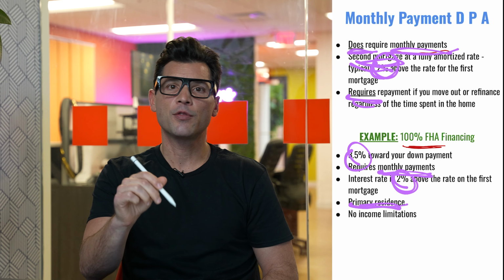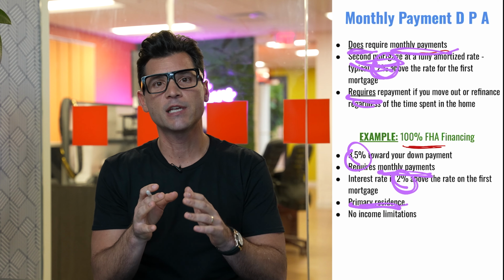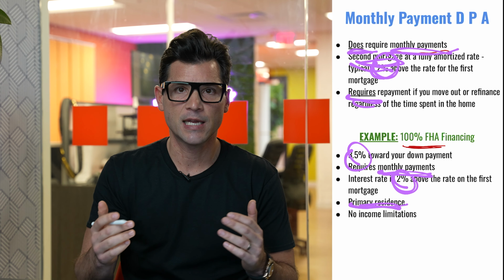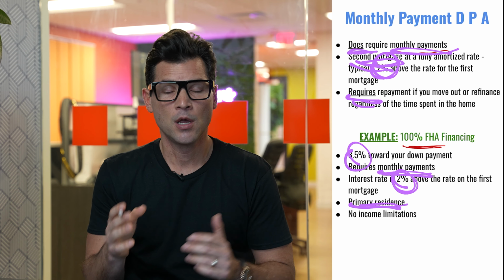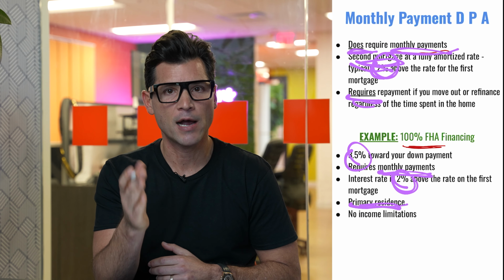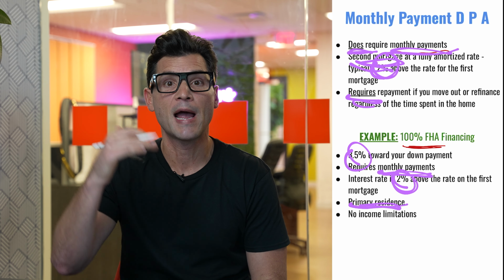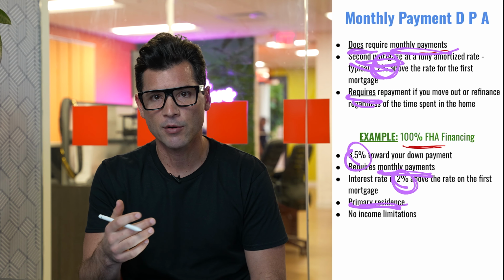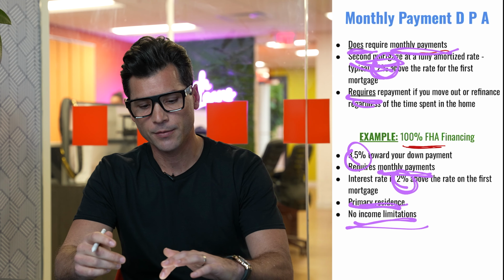And the good thing about these type of programs, or down payment assistance programs specifically, is that, unlike most others, the FHA, as an example, that allows for 100% financing does not have any income restrictions. Most of these down payment assistance programs cap you based on your household income. This program is a great alternative if you're someone who has a relatively high income, but just doesn't have the funds necessary to make buying a home possible. This is a great option for you.